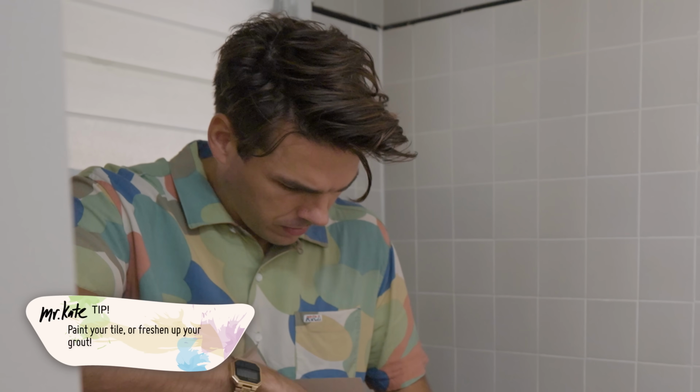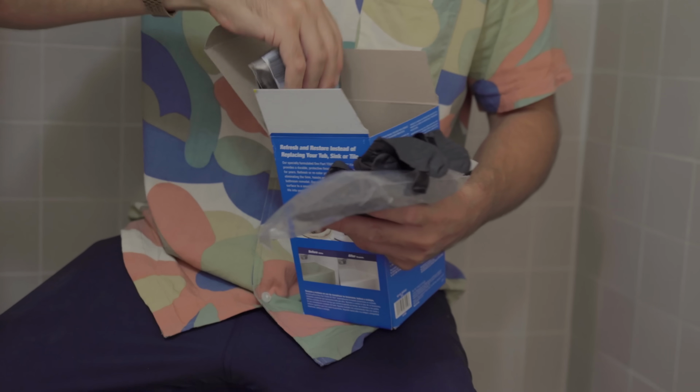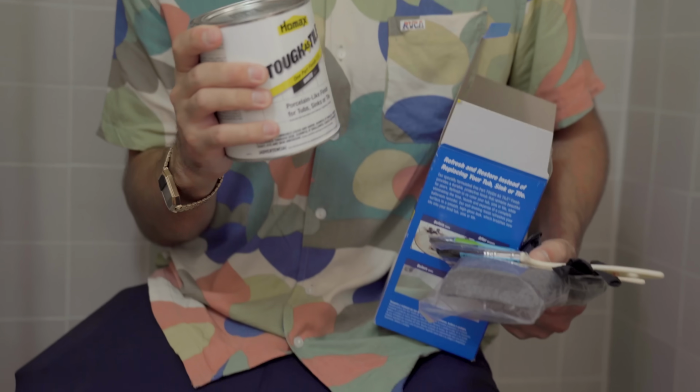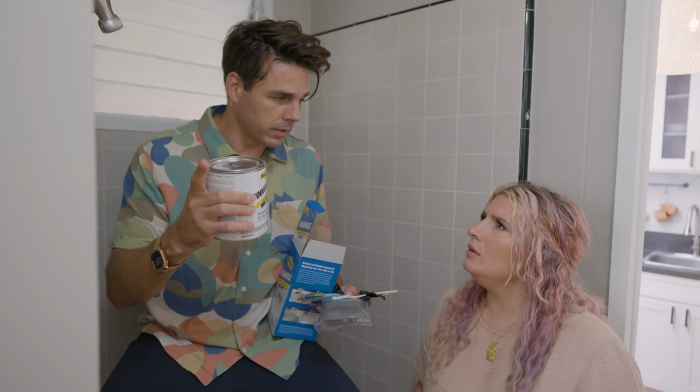Yeah, and what's cool is they sell these tub refinishing kits. It has everything you need. Ooh, gloves. Steel wool brushes, and then this. So basically, we're gonna kill two birds with one stone. We're gonna paint. Don't kill any birds.